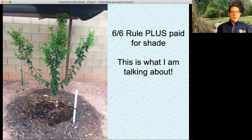But this is what I'm talking about. And then what we have over it is paid for shade. This picture was taken in July.